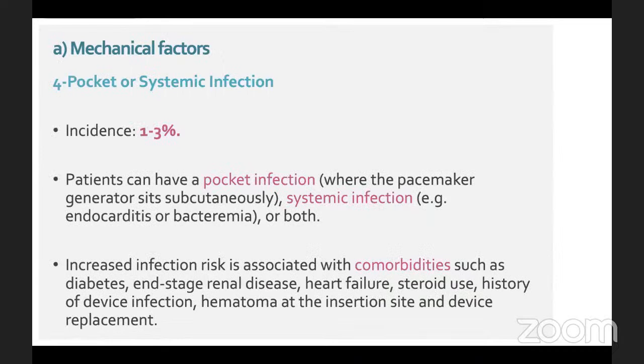Pocket or systemic infection incidence is from 1 to 3%. A patient can have a pocket infection, where the pacemaker generator sits subcutaneously, or a systemic infection like endocarditis or bacteremia, or both. Increased infection risk is associated with comorbidities such as diabetes, end-stage renal disease, heart failure, steroid use, history of device infection, hematoma at the insertion site, and device replacement.